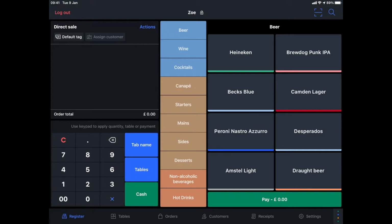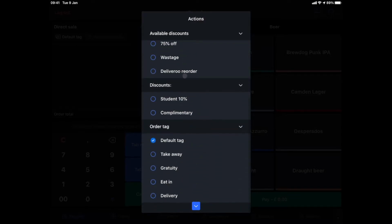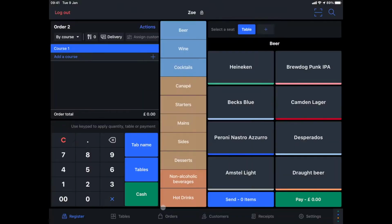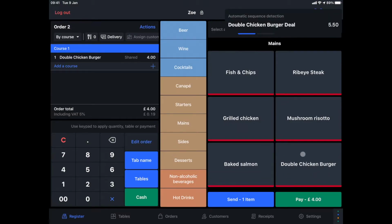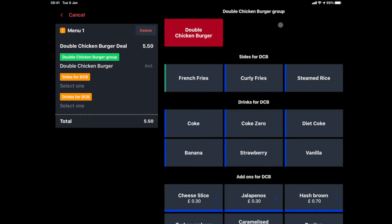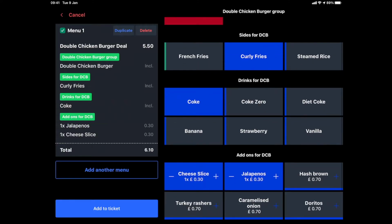Lastly, let's quickly look at how you can create a delivery order for deliveries that we fulfill ourselves. A customer calls in to place an order. We select our tag the same way, but this time the delivery option. We click on Mains, then select the double chicken burger. I have the option to sell this burger standalone, or as the pop-up at the top right suggests, sell it as a deal. The customer opts for the combo deal, which includes a side and a drink as well, and also adds extra cheese and jalapenos to the order.